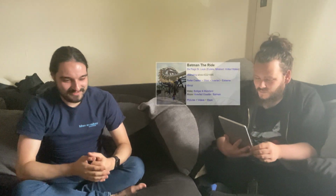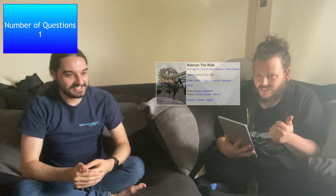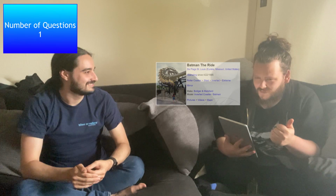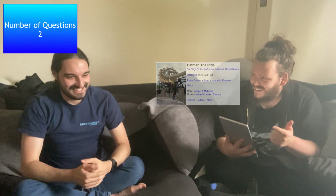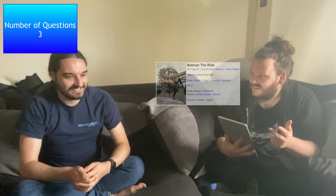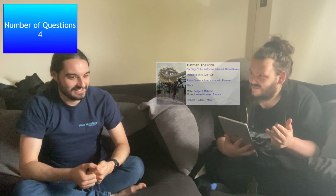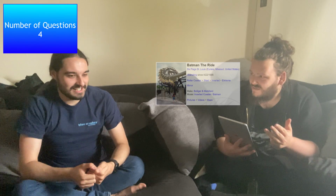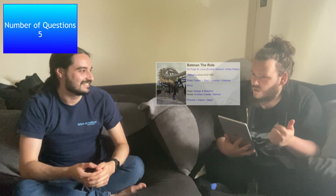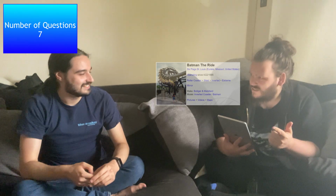Okay. Is it a steel coaster? Yes. Is it in the United States of America? Yes. Is it a B&M? Yes. Is it at a Six Flags park? Yes. Is it a hyper? No. Is it a giga? No. Is it an invert? Yes.